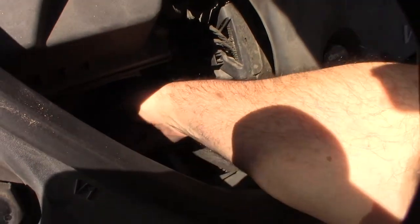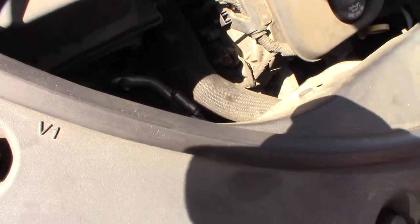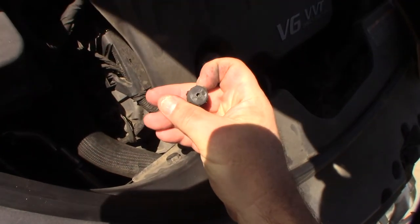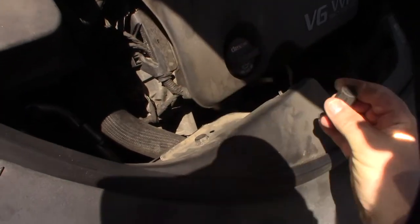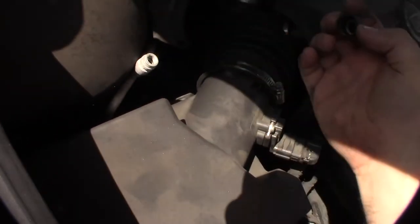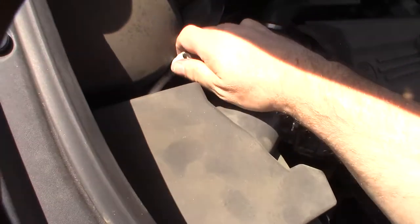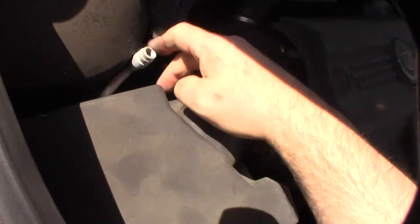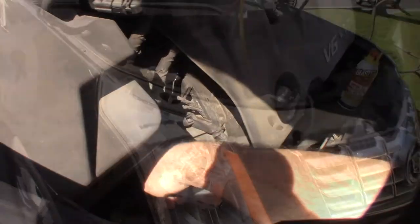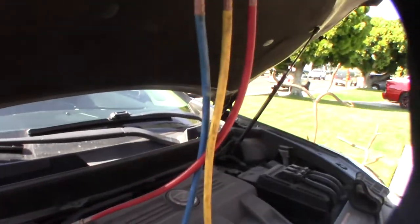So it looks like on this car, I took the little rubber thing off here. There's no other thing there. Okay. What does it say? Okay. Guessing that's low pressure and this is high pressure. Well, I don't know. All right. I'm gonna blow that out with my air compressor because you don't want to get that stuff inside your lines. Okay, so I got connected.